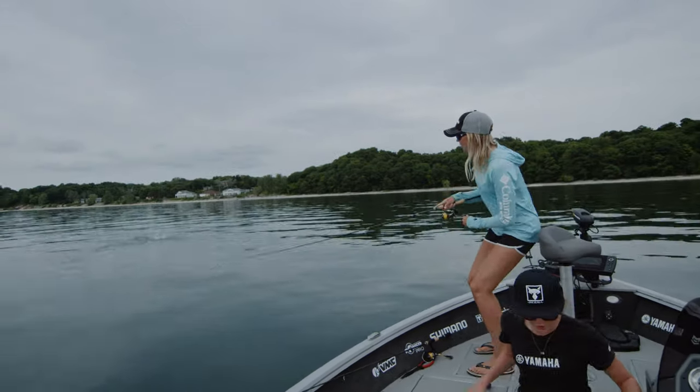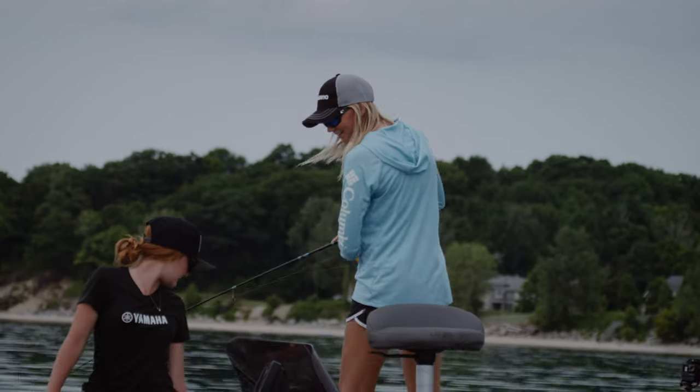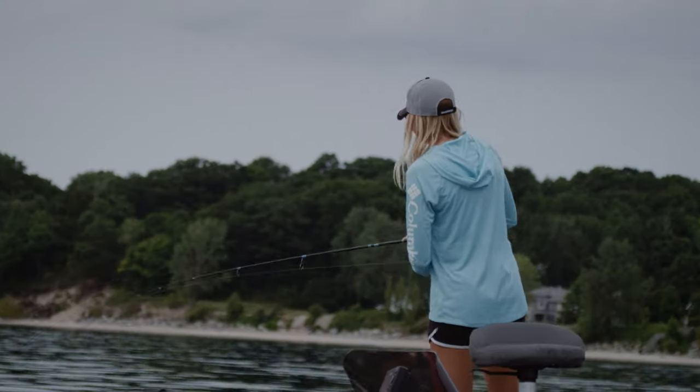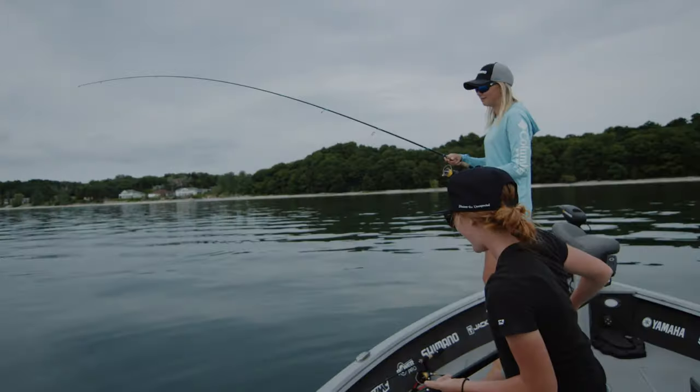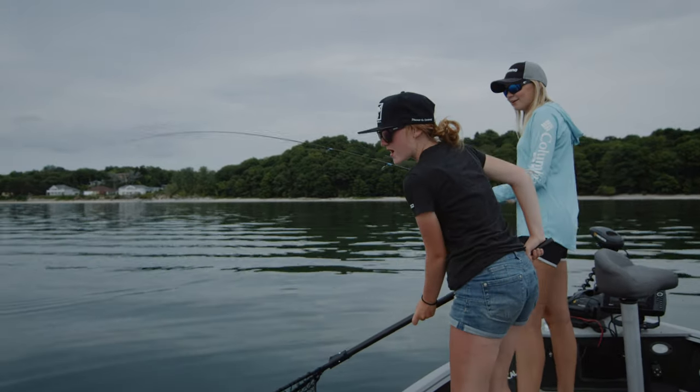Fish! Smallmouth. That did not take long. Net. Where's the net? It's under you. Okay. It's not too big. We got a good look at him when he jumped, but. Yes! Fish number three! Here he comes.